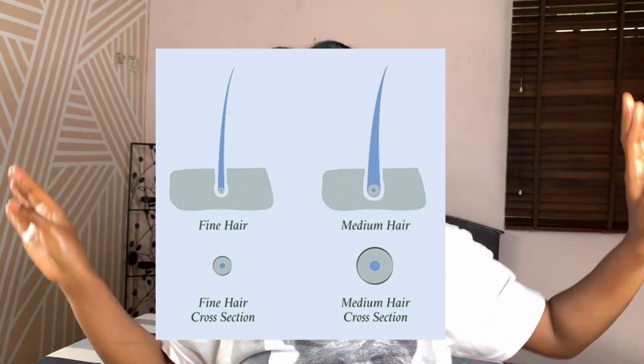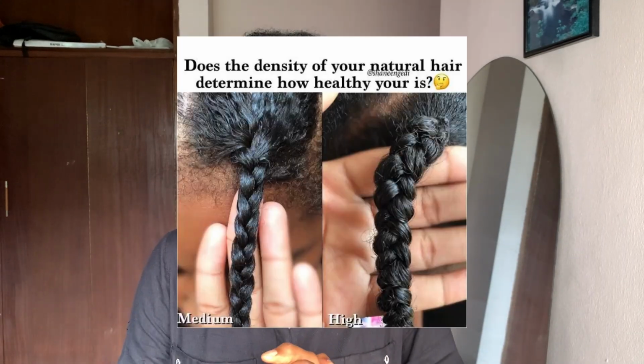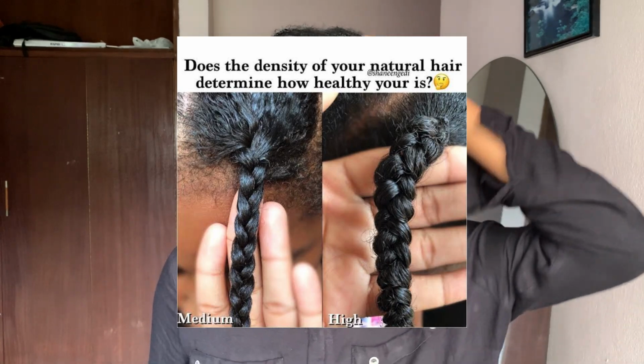So this is how thick your individual strands are. Then hair density is basically the amount of hair you have growing in your scalp. So that's the difference. You need to understand both of them.